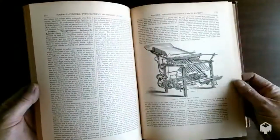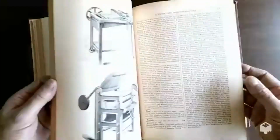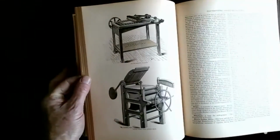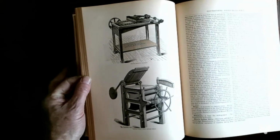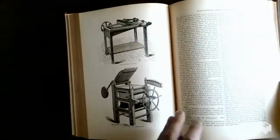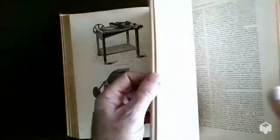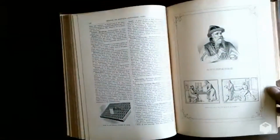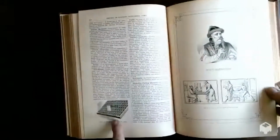modern machinery, newspaper folding machine in this case, black leading machine, and a toggle press with a lifting head. So how do you go wrong? But, you know, rather extensive articles about the subject matter. There you've got Gutenberg at his press.